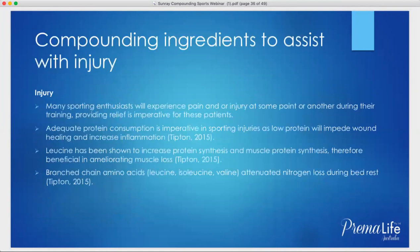So in injury, many sporting enthusiasts experience pain and injury at some point. You just got to get a bit older and you'll hurt yourself. I hurt my back quite significantly recently, and it's been quite a job to get right. I am getting better. During their training, providing relief is imperative for these patients. I'm a weekend warrior, and I have a small farm, so at my age I'm still doing things, and if I can't find someone to help me lift something really heavy, I usually try and find a way to lift it, but sometimes that can be a bit perilous.